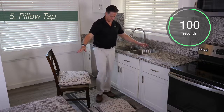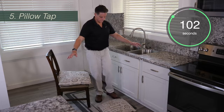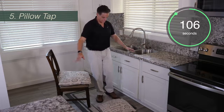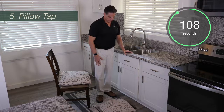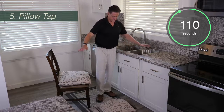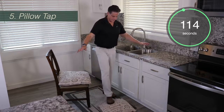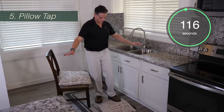Anytime you feel like you're losing your balance with this, you want to grab back onto the counter. But if you can, you want to keep trying to do this for the full 2 minutes. You shouldn't be out of breath. You shouldn't be in pain. If you are, then stop and rest and sit down.